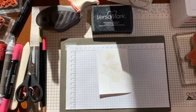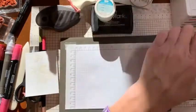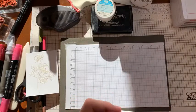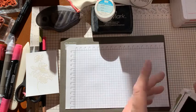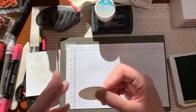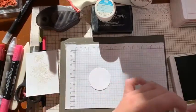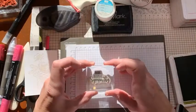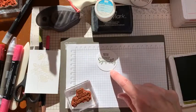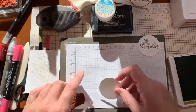Oops, there we go. So just set that to one side for a minute, and I will make some space, and we'll get the old olive out and do the sentiment. It's not really in the middle, is it? So let me try that again.